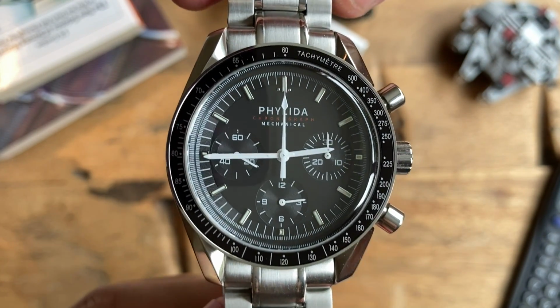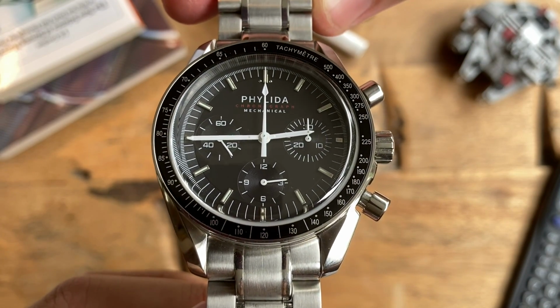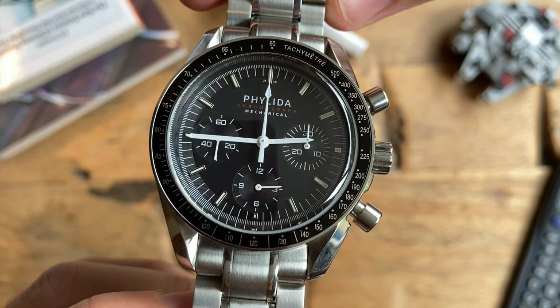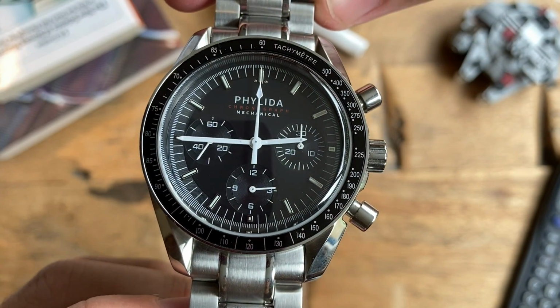Edging the dial are applied batten indices, with half batten indices at the 3, 6 and 9 to accommodate those subdials, and the addition of 2 applied dots either side of that 12 o'clock. Sadly, unlike on the original, these are not lumed, however the main handset and markers are.